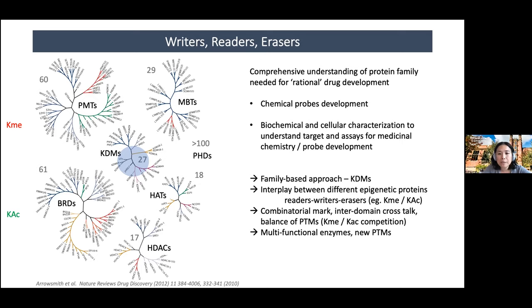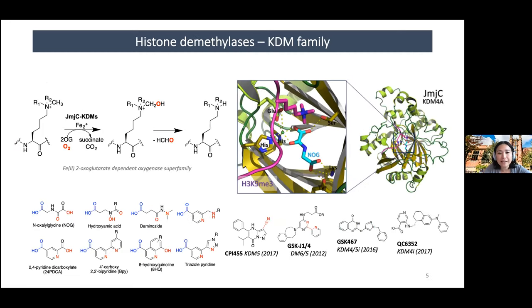In my group, we've been taking a family-based approach, focusing on histone demethylases, so KDMs, in the first instance. These are methyl lysine erasers, but over the years, it's become apparent that there is significant interplay with different proteins and domains, so readers, writers, and erasers for specific lysine methylations, and also, of course, crosstalk with acetylation and other post-translational modifications, and the balance and interplay that this has. We've expanded over the years beyond KDMs, but today we'll focus on two aspects of the KDM research that we've done, so functional studies and the inhibitor discovery to date.